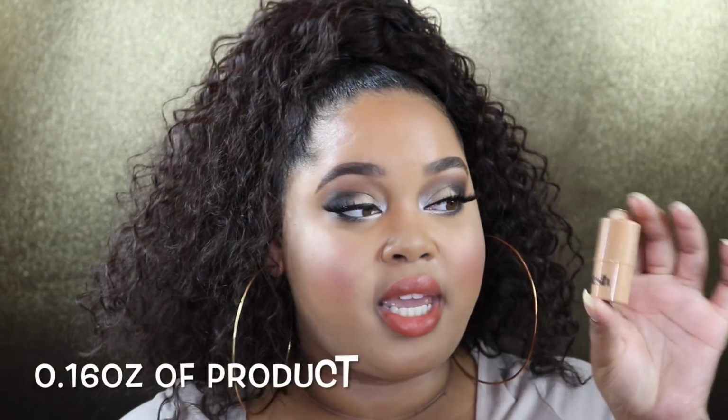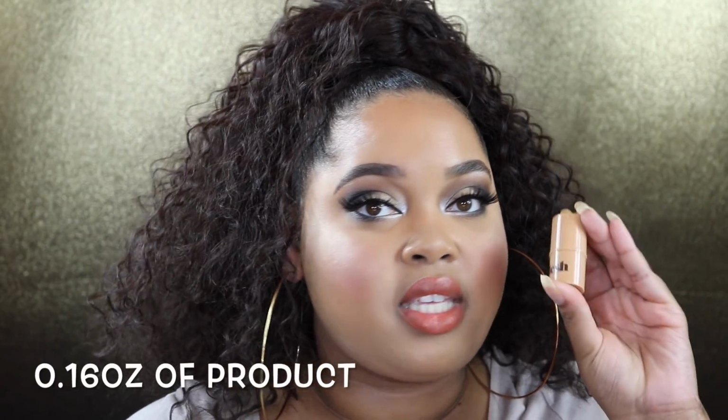That's how much product you get. It's $18, but honey, if this is all $18 buys you, please feel free to charge us more, because no. Moving away from the name and just focusing on the products, I'm assuming everybody's packaging matches their foundation color, because this matches my foundation color perfectly to a T. I have the color number 19 Coconut.